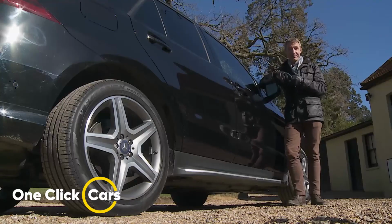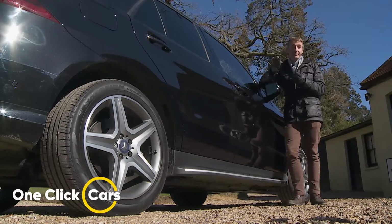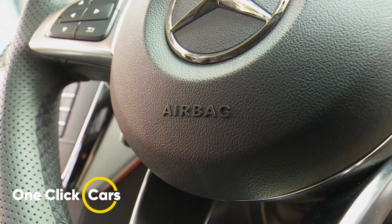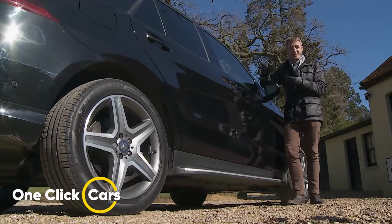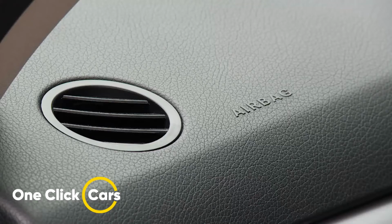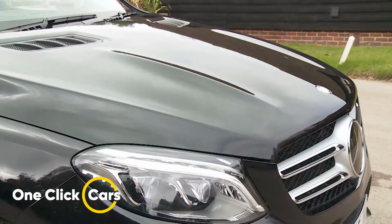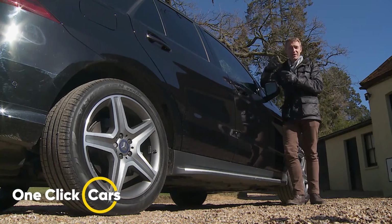On to safety, where the standard specification across the range includes, well, an awful lot. We'll begin with the familiar stuff. And that means dual-stage airbags for driver and front passenger, side bags in the front seats, a pelvis bag and a knee bag for the driver, and window bags to cover all occupants. There are also ISOFIX child seat fastenings, a pedestrian-friendly active bonnet, and Neck Pro anti-whiplash head restraints.